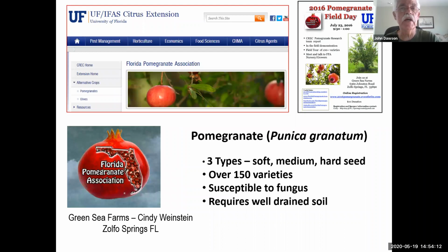Pomegranates. You'll see at the top that here is the UF/IFAS Citrus Extension, and it's under a category of alternative crops. So basically, if the citrus industry was to cave, we're looking for alternative crops. Two that are mentioned are pomegranates and olives. They will both grow here. The olives are not the eating kind. They're the kind you actually press into oil. There's over 150 different varieties of pomegranates that will grow well here in Florida.